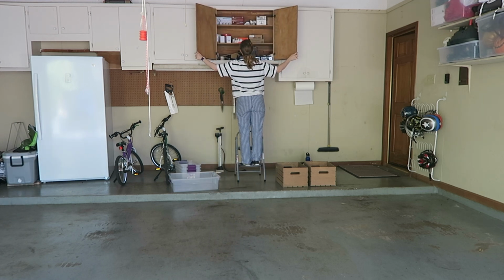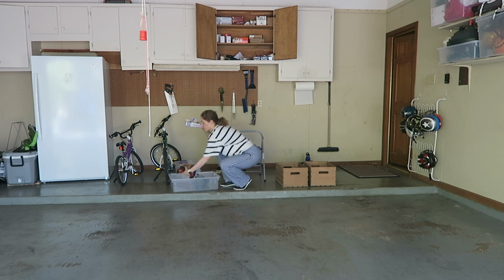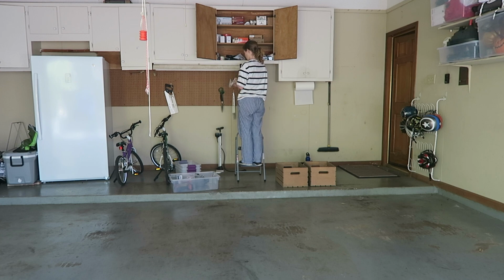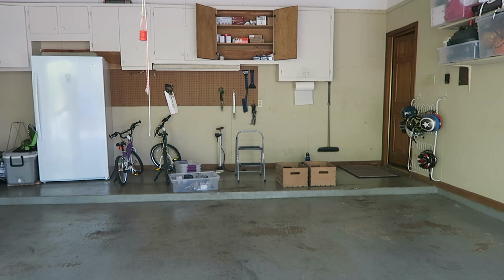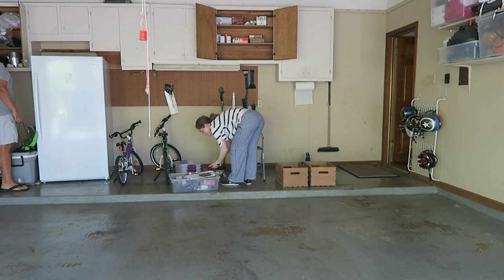And the first thing that I'm doing is taking everything out of these cabinets, which was the part that I was avoiding, because you anticipate this to take so long. I wish I could do this on fast forward like I'm doing here, but unfortunately, no.